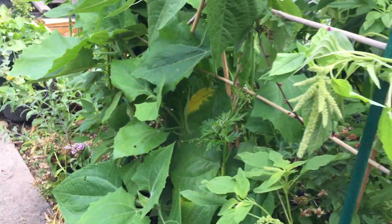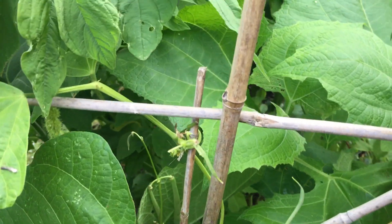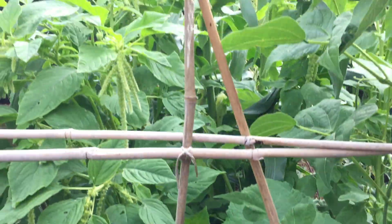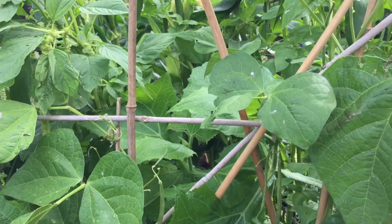Really love it. The yacon is happy even in the shade. It's very sheltered in there, so it seems to be doing fine. It's coming up nicely. That'll be as tall as the corn eventually, so not a problem.